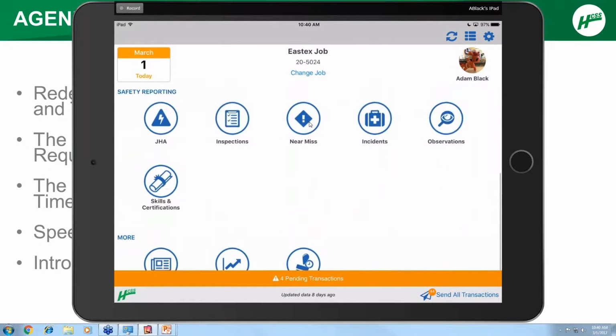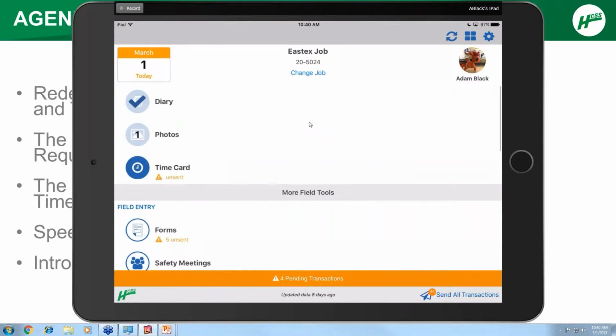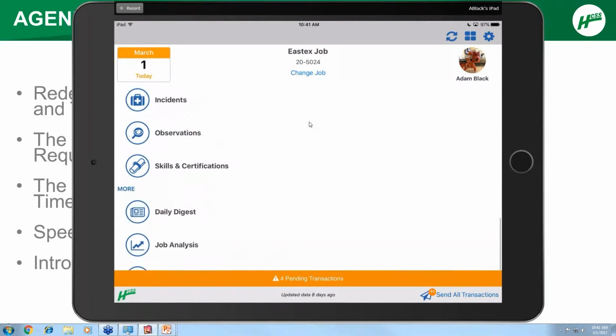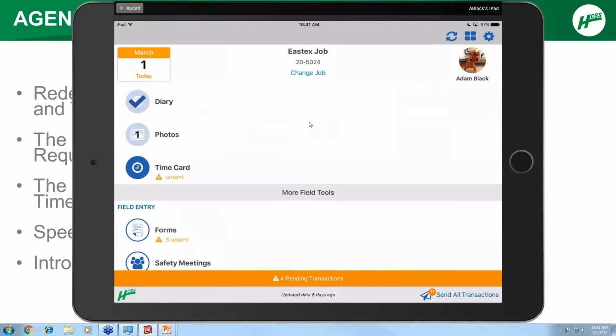Let's talk about a couple of other things related to this. There are two views with the home screen. This is the primary workflow view, which is the one the foreman's going to get. The other view that they're going to get is the standard list view. So if they prefer a list view and scrolling to get to everything that you've turned on for them, then this is the view that they're going to get.